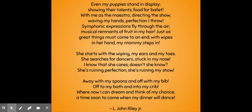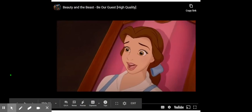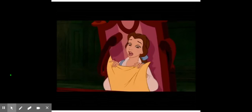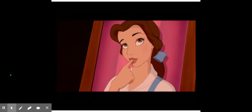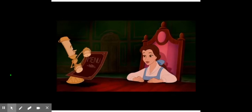What were some of the things that were being personified in this poem? I don't know about you, but I immediately thought of Beauty and the Beast, especially this scene where the objects are singing Be Our Guest and the food is coming to the table and all of these inanimate objects are being given human qualities. This is an example of personification because candles don't really talk, plates and forks don't really sing, but they're being given human qualities to make our imagination even stronger.